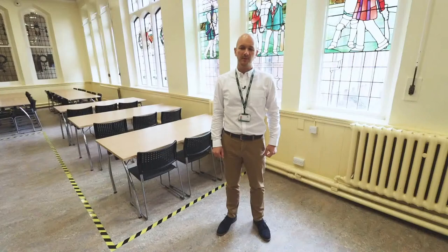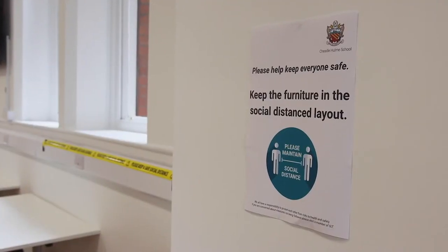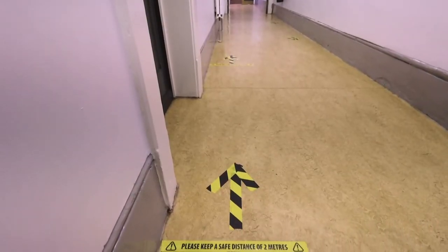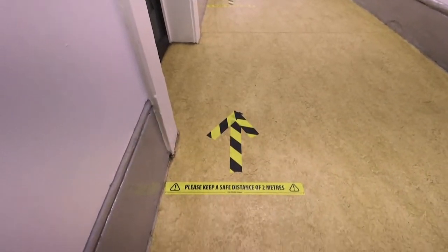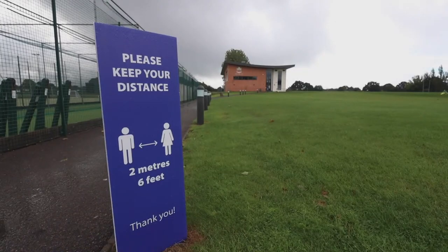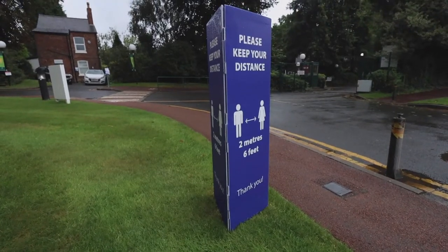We've also altered some of our schedules and routines to minimise contact between groups and have new parent and visitor protocols in place. Please pay extra attention to new instructions, signage and posters, and be patient with everyone as we all adapt to the new systems. Whilst it's not possible to ensure a totally risk-free environment, the system of controls at CHS will effectively manage the risks of coronavirus and allow us to safely welcome everyone back.